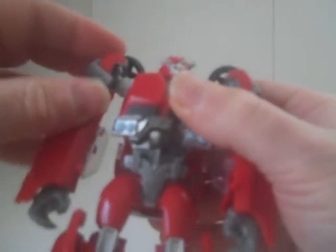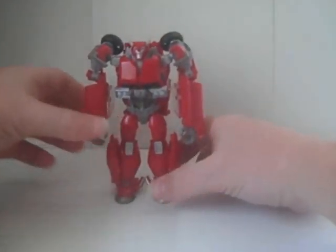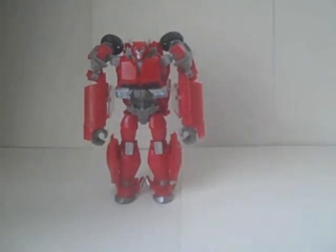So anyway, alright, there he is. Cliffjumper, Transformers Robots in Disguise, Prime line. Let's see. What do I suggest?